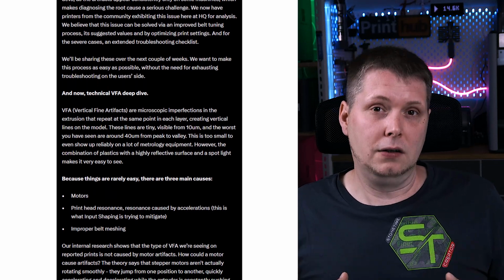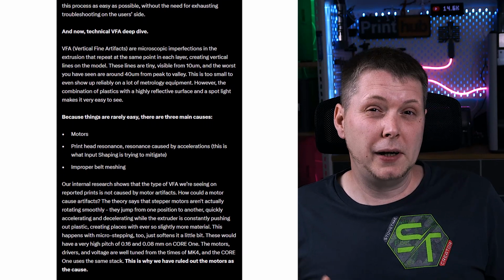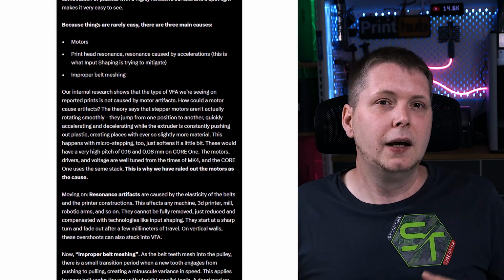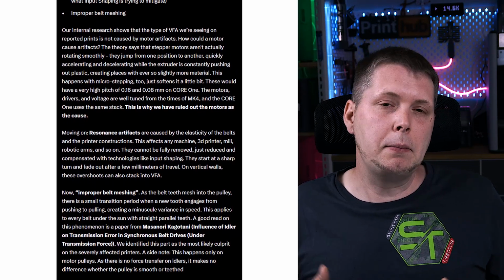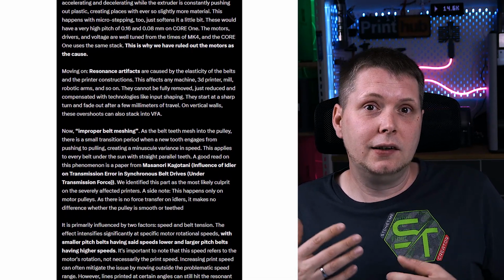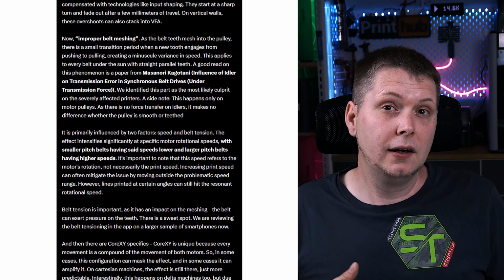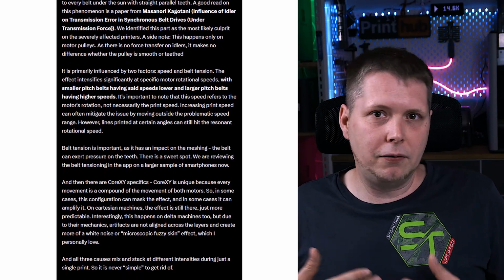The most likely cause is so-called improper belt meshing, meaning small delays when the toolhead belt switches between push and pull phase. This effect happens at certain motor RPMs independent of speed. Belt tension has a major impact. Both too much and too little tension make the artifacts worse. The Core XY kinematics also plays a role, as it always moves with two motors simultaneously. To counter this, Prusa plans to release new adjustment guides, an app-based calibration, improved print profiles, and a checklist for affected devices.